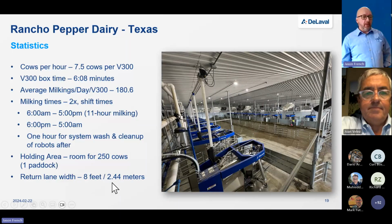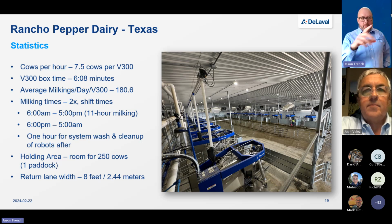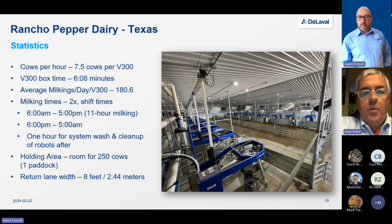We do 8 feet, almost 2.5 meters width. We want to make sure that we can get a little skid steer down there if there happens to be an issue of a cow. But cows kind of nicely go around the exterior because they want to get back out to water and feed. I don't think you have any issue with cows loitering too much in that return lane around the robot area. No.